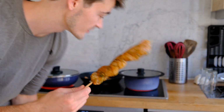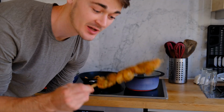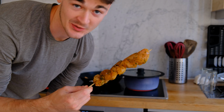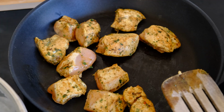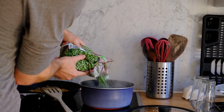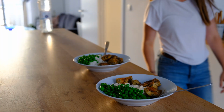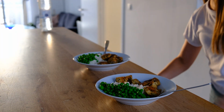I got this chicken from the charcuterie store earlier, the meat store right next to us, and it smells really good. So I'm hoping it'll turn out good. Looking good. This looks yummy.